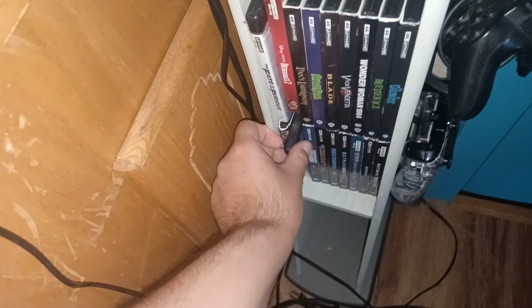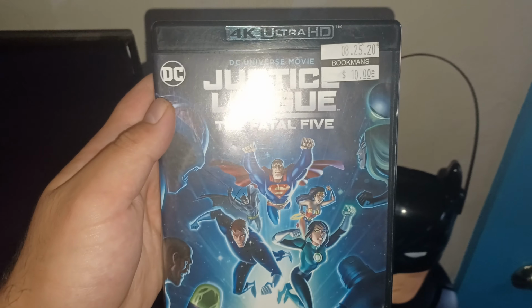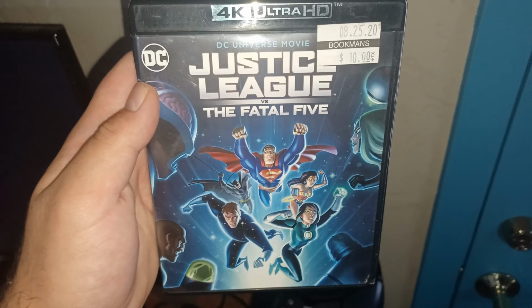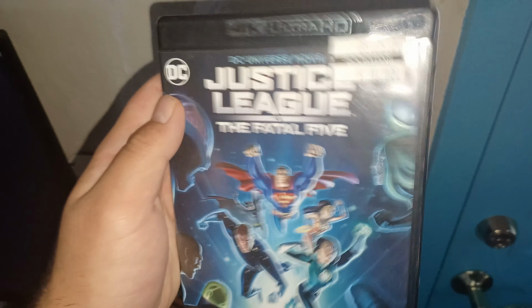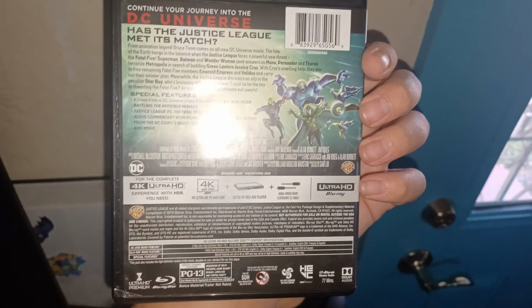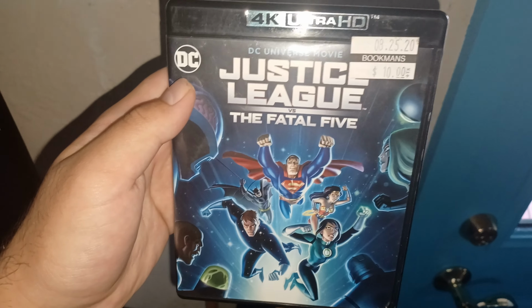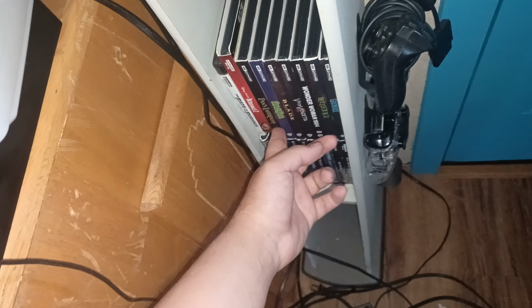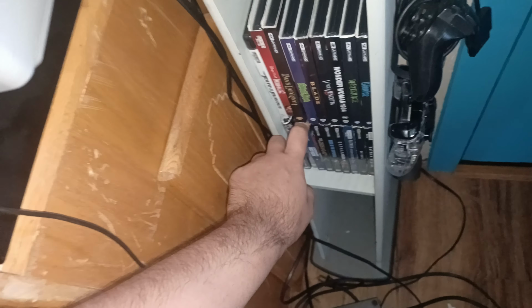Next one is Justice League versus the Fatal 5. So this is Justice League versus the Fatal 5, and I was like, what is going on, looking at these Batman and Justice League animated movies? It might be interesting actually. Now here's the back of it, and there are all the bad guys, and there's Batman, Superman, Wonder Woman, Green Lantern. Okay, nice.